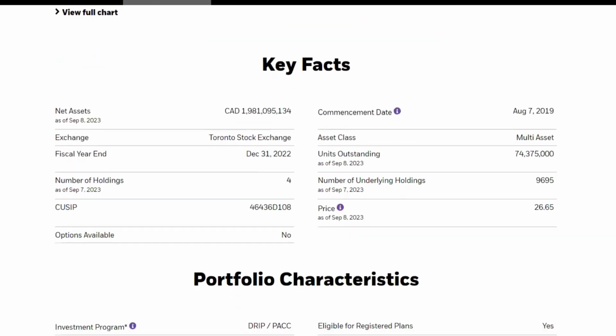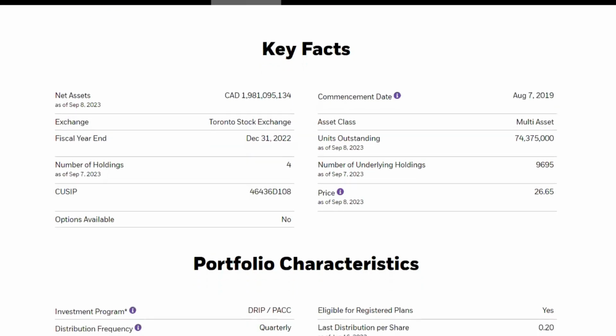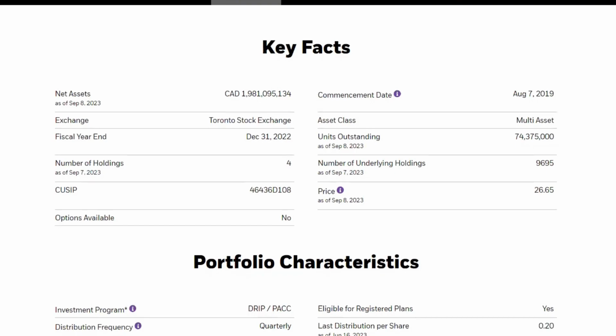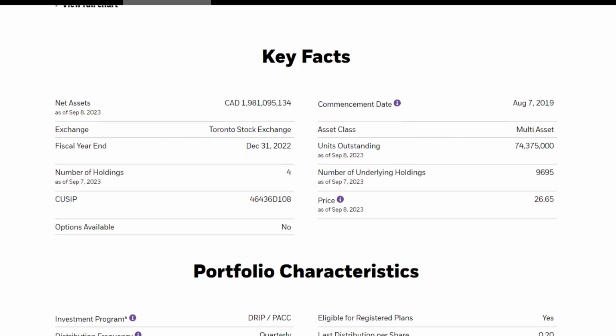What's unique about XEQT is that it does the automatic rebalancing for you. So as over time the value of your holdings increase or decrease, your asset allocation might change. And through this fund, the rebalancing is done automatically, so you don't have to worry about having to buy certain stocks or ETFs more versus the others. It's done for you automatically, and it's taken care of for you.